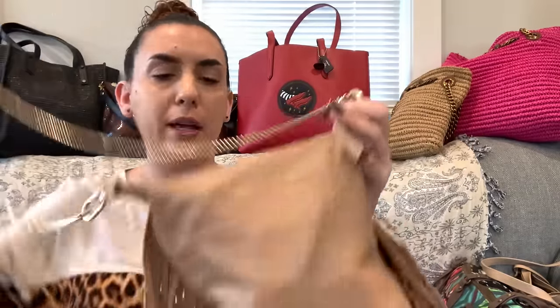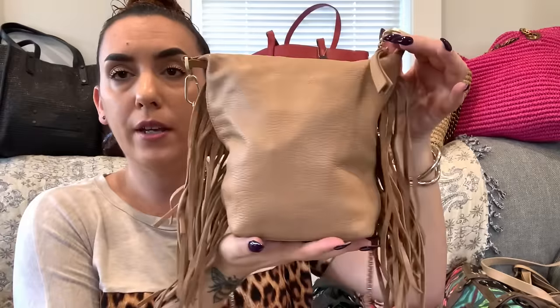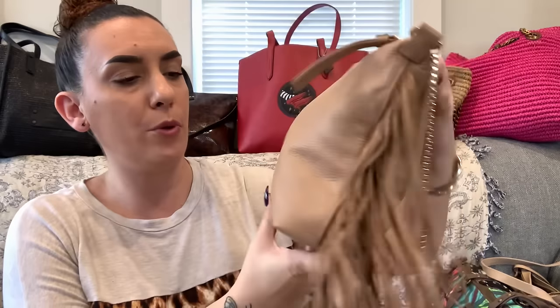So the only one that didn't sell yet is the fringe, which I'm shocked because I liked this one the best. Maybe it had to do with the chain handle, I don't know. But it has a gold tone chain handle, kind of like a square Rolo chain. It is not adjustable, so it will be a crossbody or longer shoulder bag. Just let me know if you need dimensions on anything. So it is like a tan, beigey tan with the fringe on both sides.